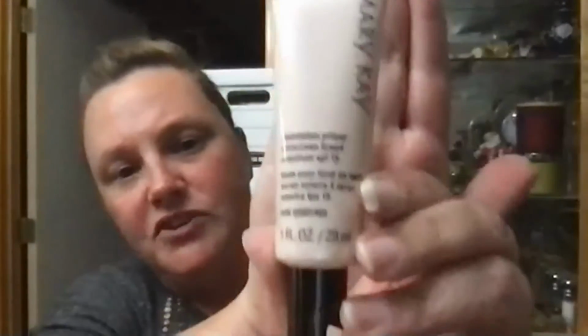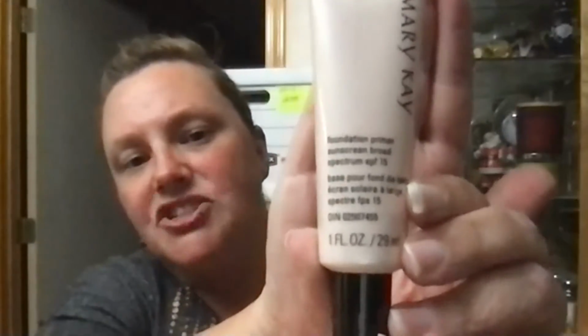Then what I would do is start with, and I don't know if you can see it very well, the primer. It's the foundation primer. It's got the SPF 15 in it. So it's great for you, the kids, anybody you want. And I use the SPF 30 daytime moisturizer. So it's just doubling up, but it doesn't hurt to have a little extra, especially in Arizona where you don't have a lot of filters. So I'm just going to do half my face to see if we can see the difference with the redness that I have. So let me put the primer on.